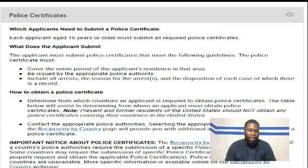All right, so it should also include all arrests and the reason for the arrest and the disposition of each case of which there is a record. Okay, so it should include all these factors in the certificate that they will issue you, right? So you can continue to look at how to obtain a police certificate. This varies because we come from different countries, but you can talk to the appropriate authorities as stated here, and you'll be guided on where you can get this police certificate.